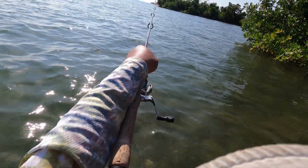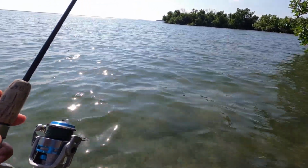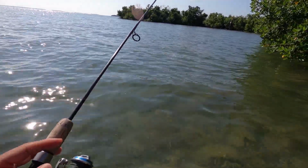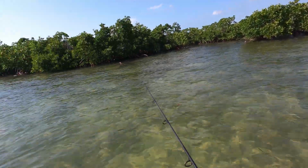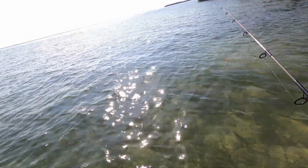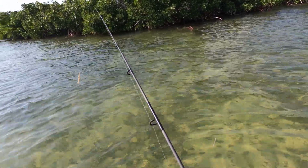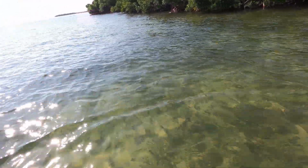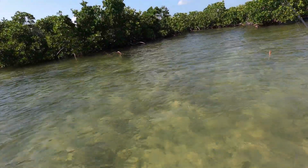I think I just need to get around that corner there and then I'll be on some regular more flats, because those are the islands I was looking at. Ah, that was rough. I think we're back to the more flats area that I was thinking about, even though it is 3 feet deep here. Oh, what fish was that? That looked kind of like a bonefish.